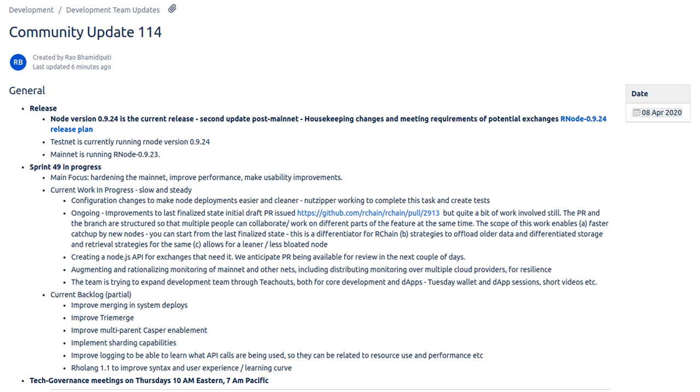Gurinder is working on augmenting and rationalizing how we're monitoring the different networks, mainnet being the main focus, but also the testnet and the sandbox network. One of the things he's trying to do is to distribute the monitoring across multiple cloud providers. So if we're running the nodes on Google Cloud and they have problems or go down, the monitoring does not go down, and we're still able to find out what's going on from a monitoring perspective.